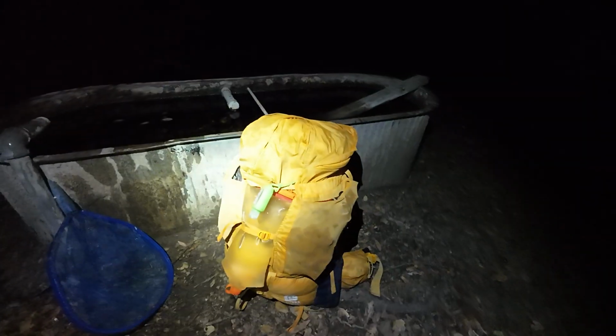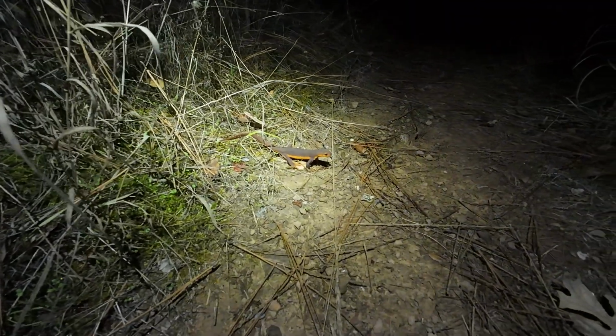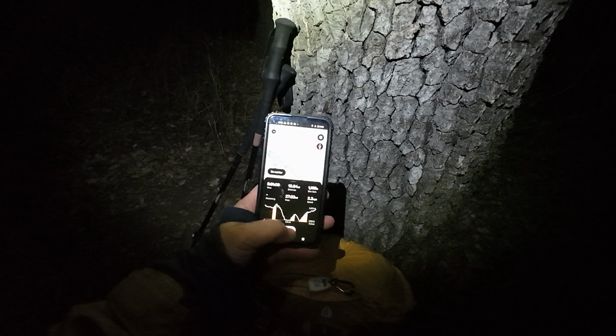Made it to Lost Spring. It's trickling water, but the tub's full. Got the Cnoc bag strapped in, 2 liter. What's up, newt? Finally made it to Lost Spring Camp. It's getting kind of chilly now. Yeah, that's too close for a hammock. Brought the tent today though. 10.84 miles.